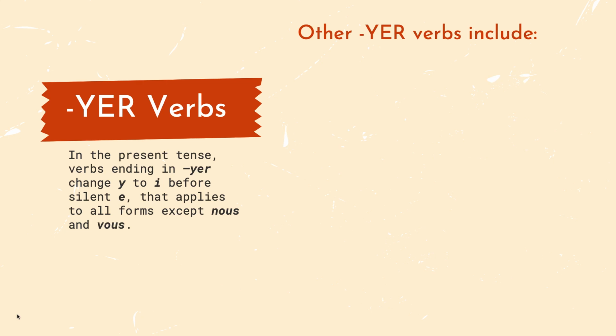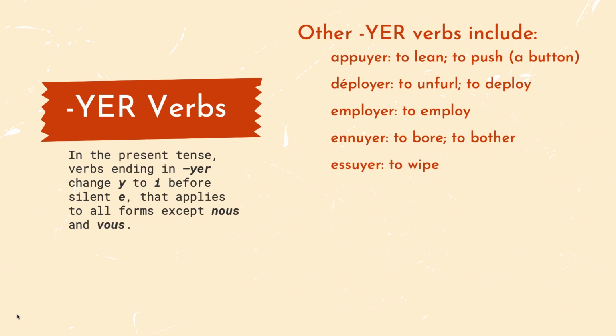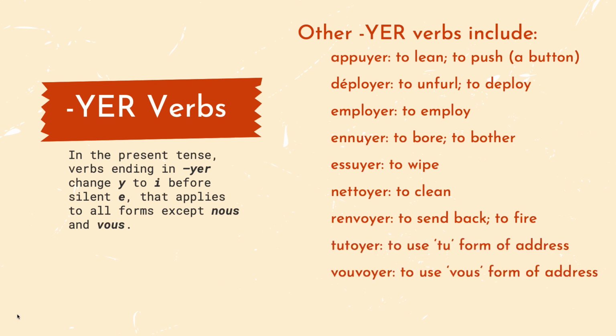Some other YER verbs that you might like to learn: appuyer, déployer, employer, ennuyer, essuyer, nettoyer, renvoyer, tutoyer, and vouvoyer.